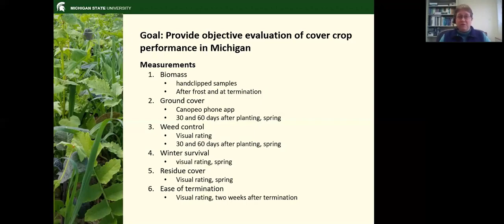We're also doing a measurement of weed control, and this is done using a visual rating at 30 and 60 days after planting and then in the spring. And this is to give us an estimate of how good that particular cover crop is at suppressing weeks. And for that comparison, we also have a plot where no cover crop is planted. It's just a fallow plot. And that's our weed control that we compare everything else to.